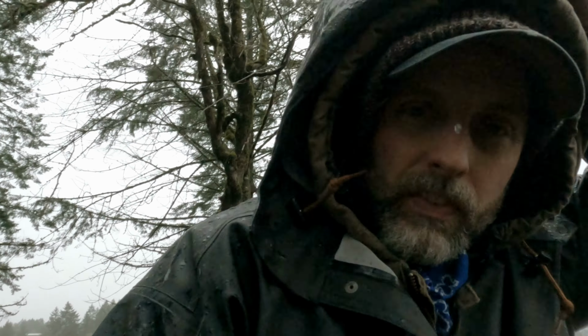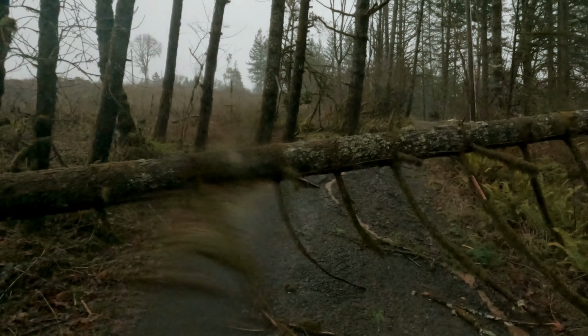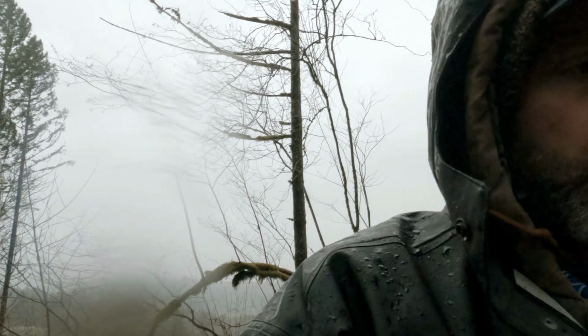Welcome to A Simple Life. Today is gonna be interesting, and here's why it's gonna be interesting. We got trees down. We've been having gusts for the last about 5 hours of about 60 miles an hour or so.